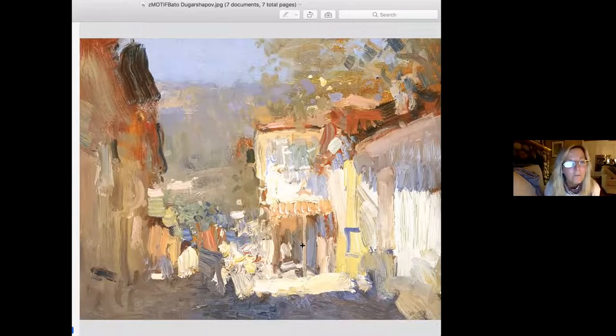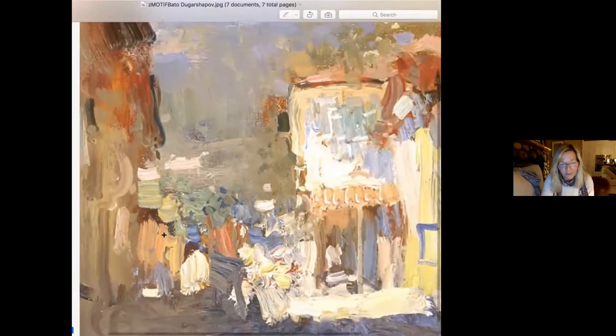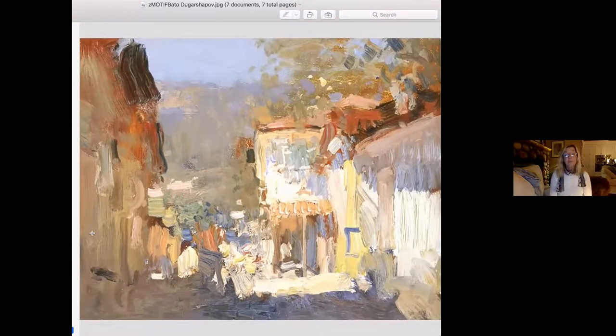This is Dugar Shapov. I'm saying that horribly wrong, I'm sure. A Russian painter, of course, like the best painters in the world. So when you first look up close at this, it's just chaos of brushwork, right? It's so wild. But then when you squint down, it has a really sound structure to it.